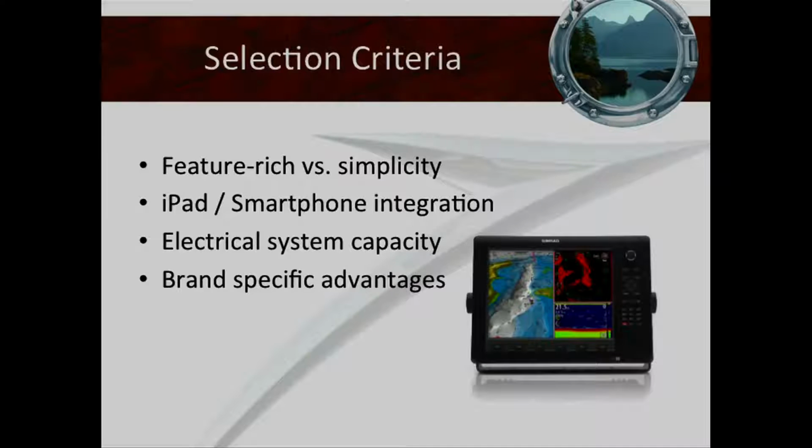So that approach we had in the past, where we had a device or a display per sensor, is slowly eroding, and it's harder and harder to find just a radar display. They're still out there, but it's much harder to do. And the other question is, are you going to have a single helm or a dual helm? That's another factor when you're deciding on products.